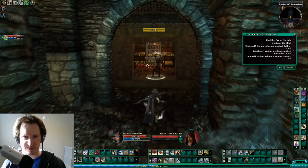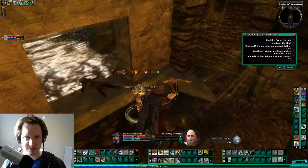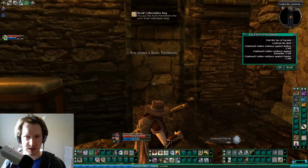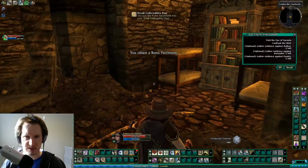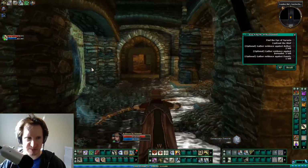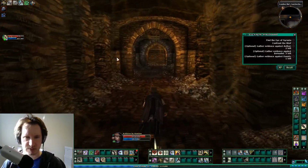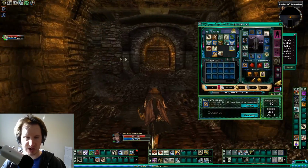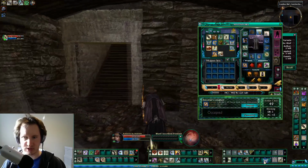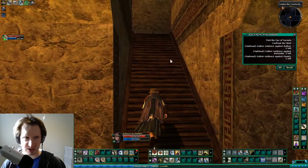You said we'd be safe. Okay. This guy's dead. There's nothing here. Damn. I was hoping I found some super secret thing. Interesting. Well, I could just use the true seeing item for now. I'll just put these on the action bar so I can swap between them when I'm done, just so I can easily find secret doors.